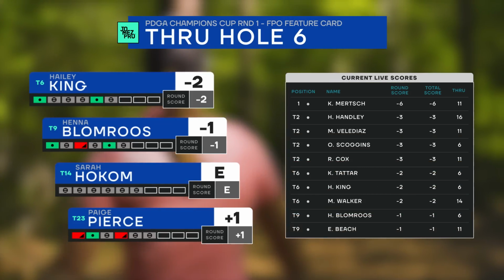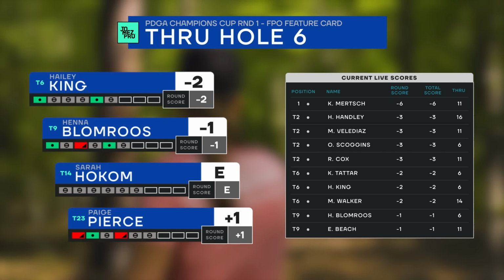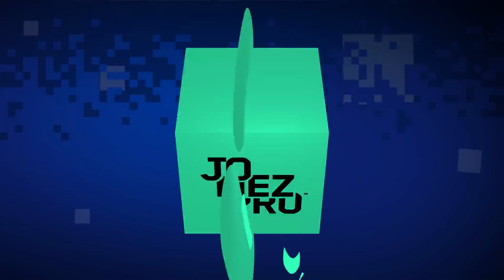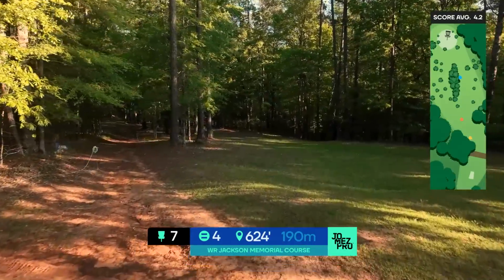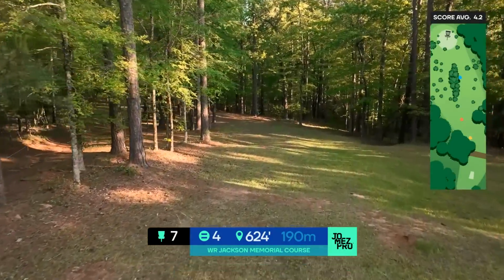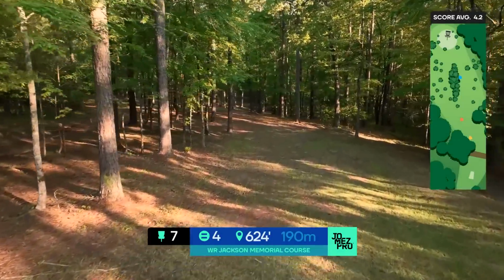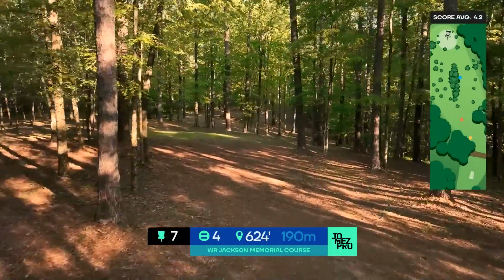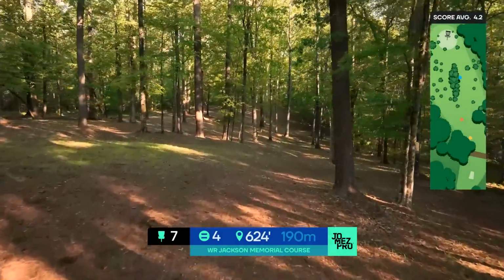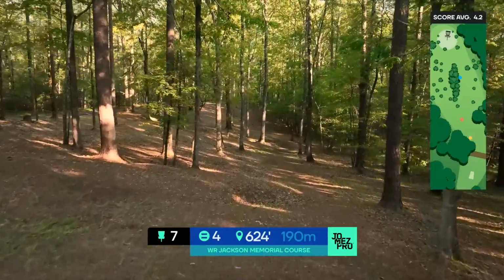Hanging on under par, Hailey King and Henna Blomroos. Sarah Hokom just 1 stroke behind. Paige Pierce 1 behind that. Everyone hanging out pretty close to even par. Hole 7 is a super fun par 4, 624. You see some people throw a slow speed backhand driver. You see some people use a slower disc, or you see a lot of high speed drivers that push the back wall and then fade in.